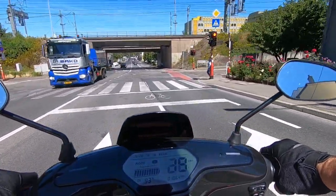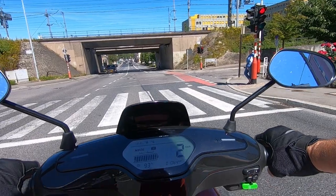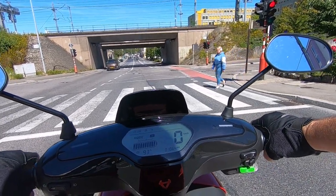Right? Very good brakes, as you can see. Zippy acceleration.